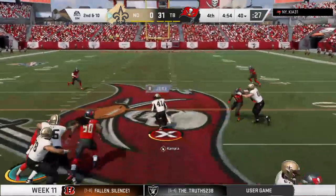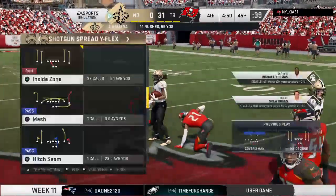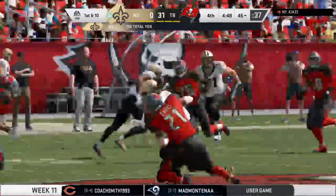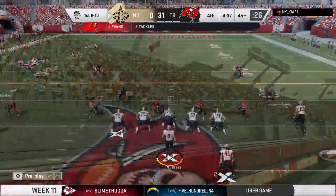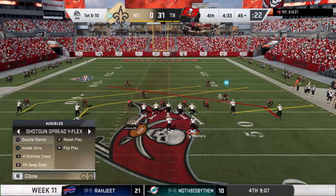Breeze leaves this one with Kamara. And he'll be corralled out across midfield down to the 45. 15 yards on the play, first down. They're making it look easy out there. Another first down. So far on this drive, let me do this little bit of math here. 4 plays, 3 first downs. That's a pretty good recipe for success.